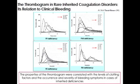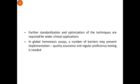And here you can see what I reported before in a clearer way, that the properties of the thrombogram were correlated with the level of the clotting factor and the occurrence and severity of bleeding symptoms in the case of inherited deficiency, and very different levels of the factors were giving us the same amount, 50% of the potentiality for clotting. So is this assay standardized enough to be used in our practical clinical activity every day?